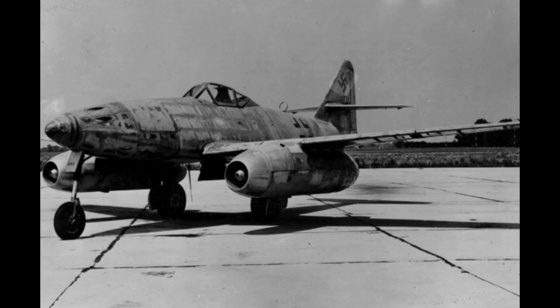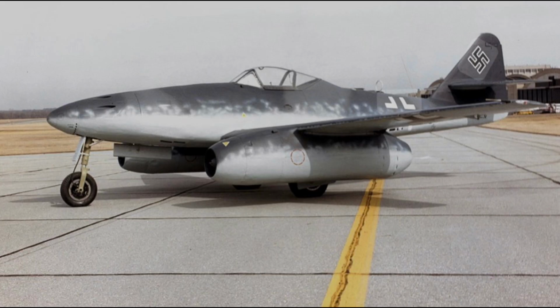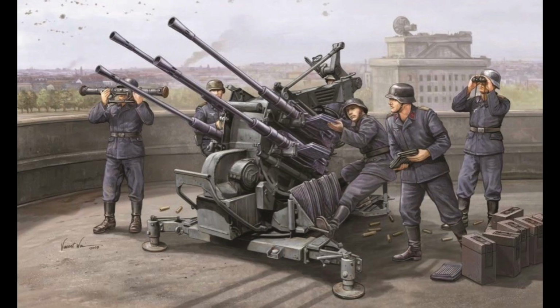The most formidable opponent, which came at the end of the war, was the Messerschmitt Me 262, a fighter with a jet engine and top speed of 600 miles per hour, 120 miles per hour faster than the American Mustang fighter. By the end of the war, the Germans had 1,200 of these monsters, but only about 100 saw combat. If you was unlucky as a bomber crew to engage one of these on the way home, it would be a turkey shoot.